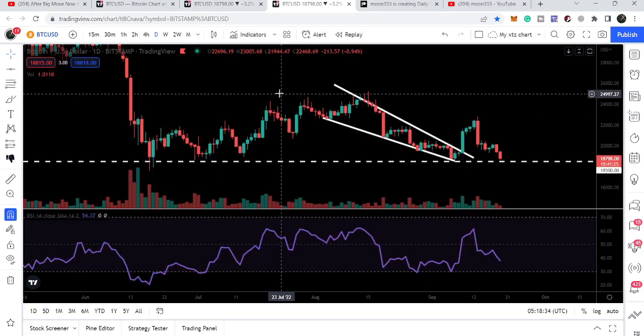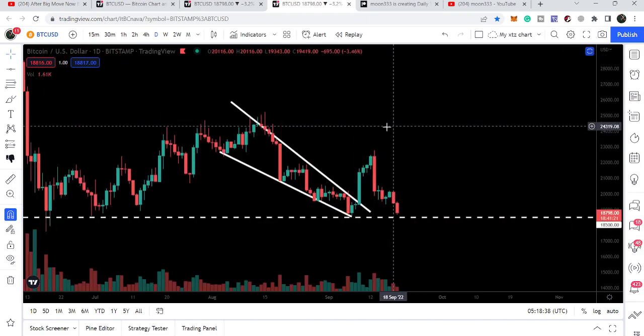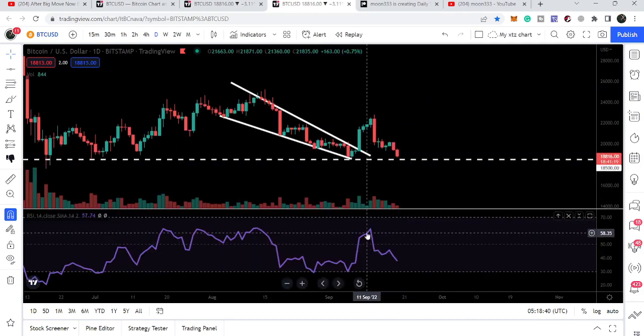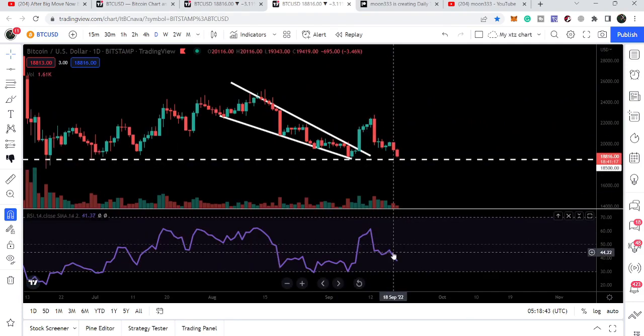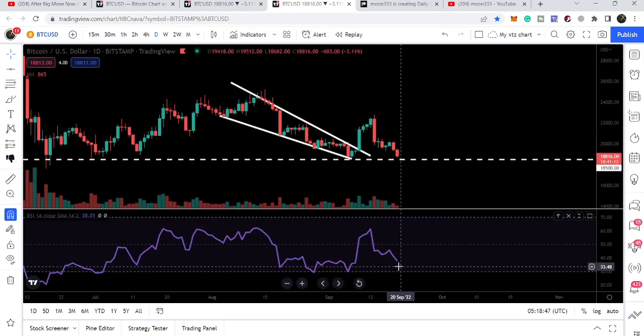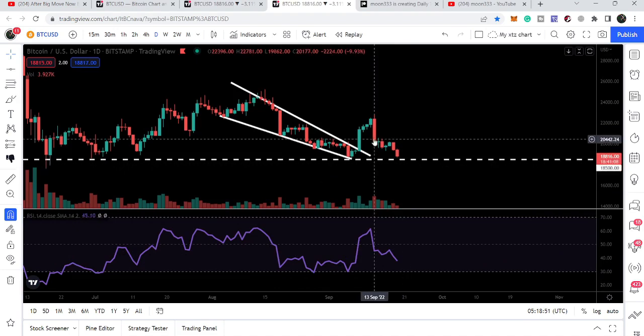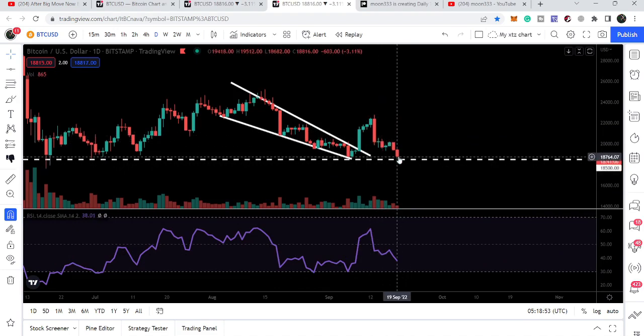Now I would like to show you the RSI oscillator, and you can see the way the price line is moving to the downside, RSI is not moving that way to the downside. You can see the price line has moved quite down and RSI has not moved so much down like the price line. And it is also possible that soon the price line will form another lower than previous low and also break down the support of $18,500.